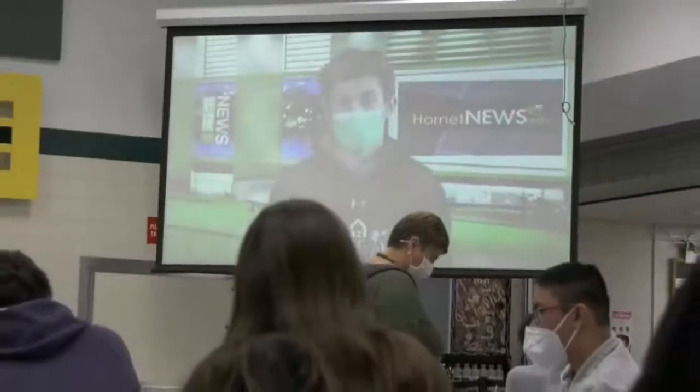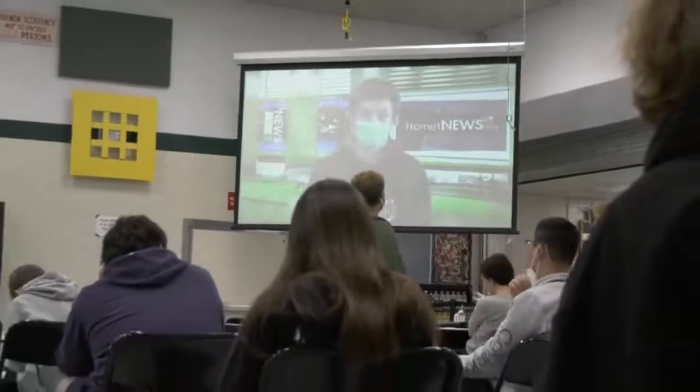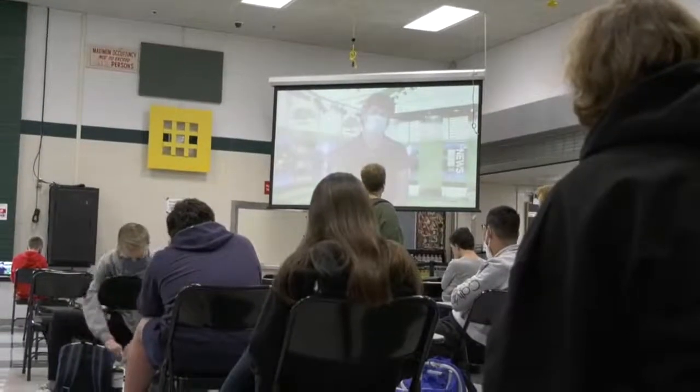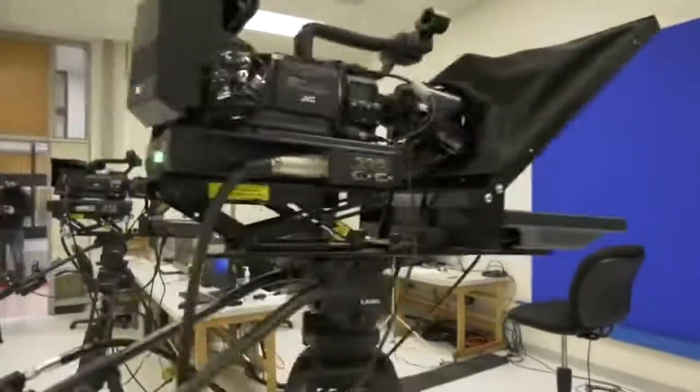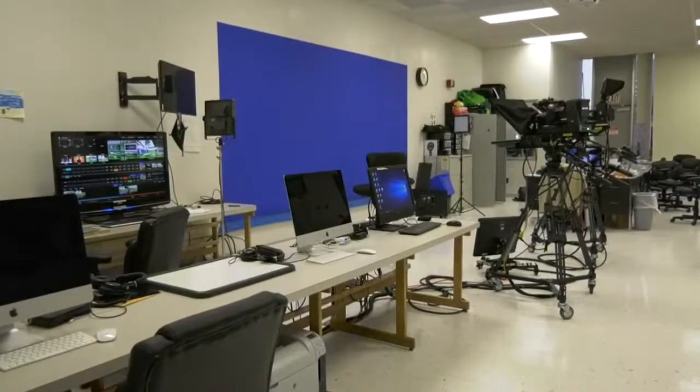I think one of the most important things about the capital improvement plan is that for the first time in the program's history, it will have its own space. It will have a space that's designed with the curriculum in mind. And our hope is that we can continue to expand those programs and use this space to the best of its ability.